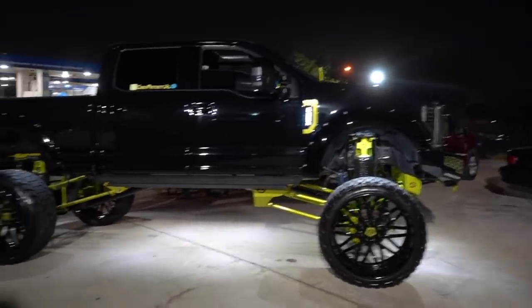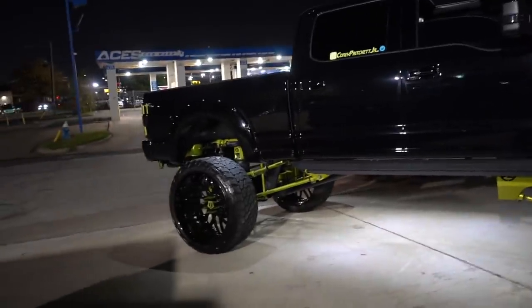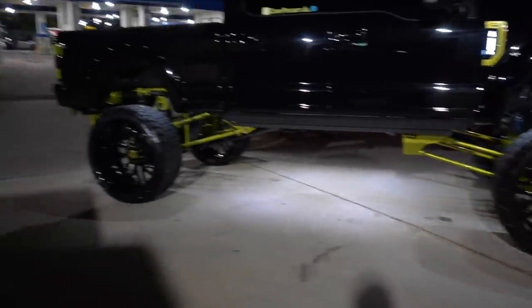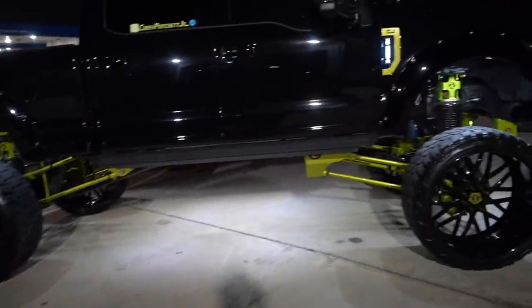I'm thinking about doing black and chrome. We'll have some chrome popping off the truck this time. I feel like them chrome wheels would be hard. Don't get me wrong, I love my black wheels, but I think it's time for me to do some chrome. I got to do that chrome.